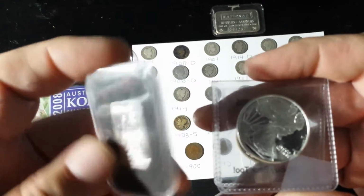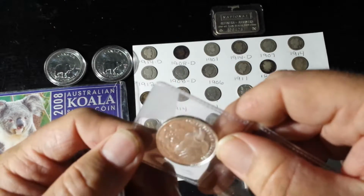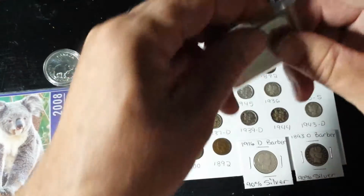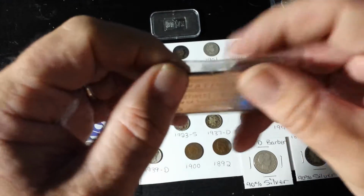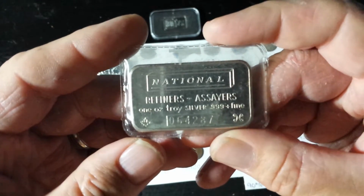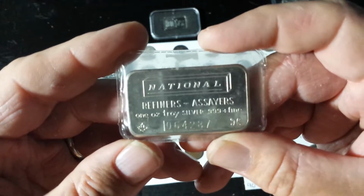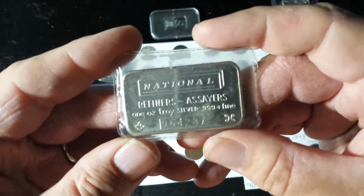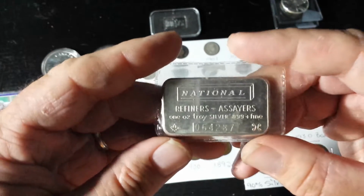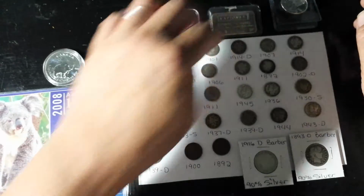A quarter ounce bar of silver and a half ounce Walking Liberty. And they did have a bunch of 1 ounce bars, but I just decided to get one old bar. Everything else was kind of modern, your basic A-Marks and Silver Towne and all that. And this here was a National Refineries and Assayers bar, serial numbered and still sealed too.